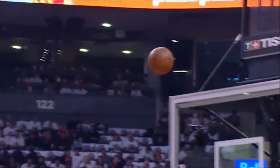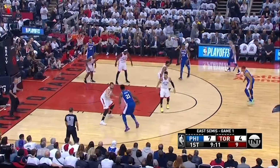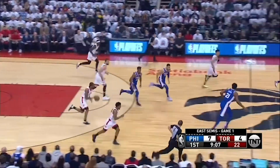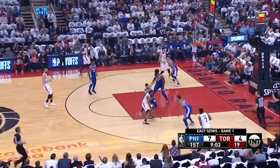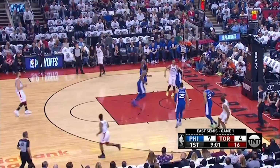Kawhi set the tone in the first half by dismantling everybody the Sixers threw at him. Here's how his field goals charted with respect to who was guarding him. So let's look at this by defender and how Kawhi chose to attack depending on who was between him and the basket. While Butler did start out on Leonard, a simple push of the basketball caught him out of position and asking for help. Harris is there to meet him and does a really good job to keep him out of the lane, then a pretty good contest, but Kawhi is shooting this from 8 feet away.